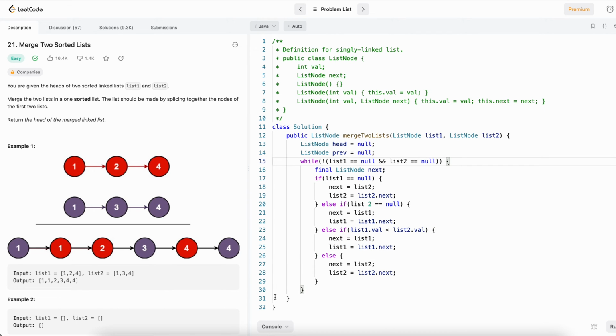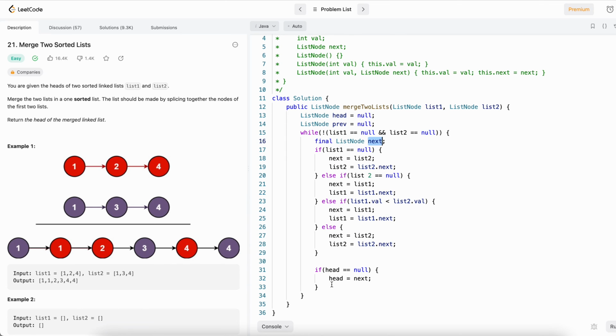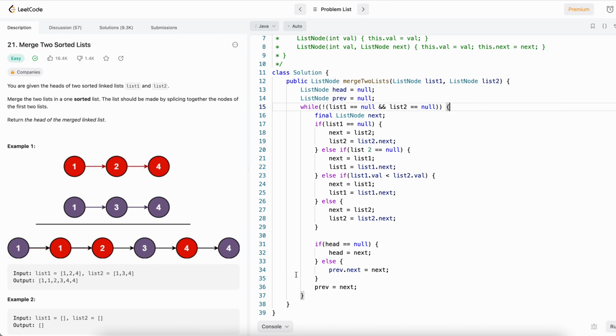And then at the end, what we need to do is we can say if our head is null, so if this is the first node in the list, then our head is equal to the next node that we've determined we need to add. Otherwise, we already have a head, so all we need to do is set the prev.next to the next that we've determined, right? And then in either case, we need to set our prev node equal to next. So for the next round, our prev node is updated. And so at the end, we'll return the head of the merged list.